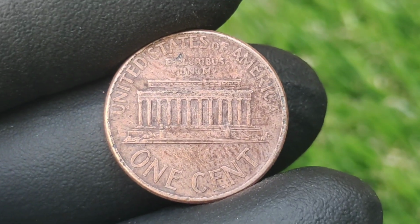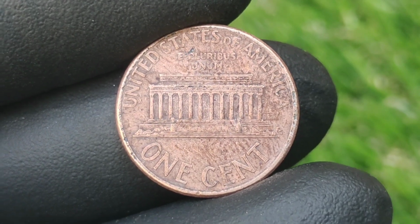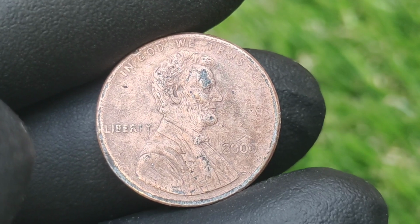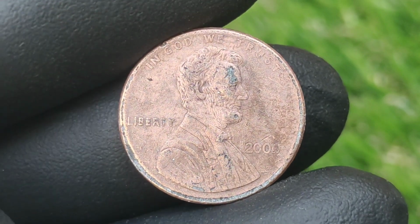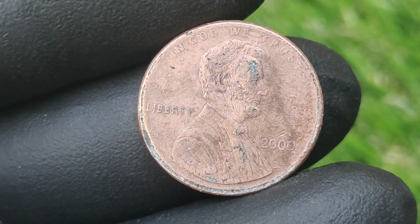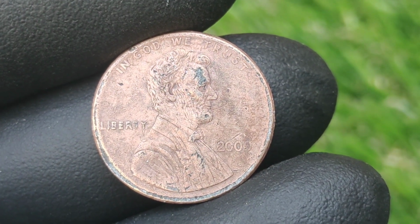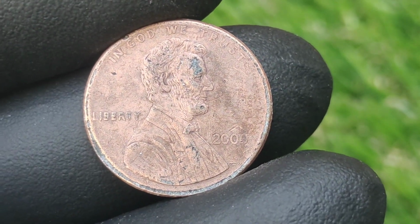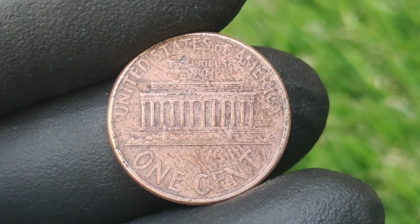The coin in question was struck with a double die error, a mistake in which the die used to mint the coin was misaligned during the stamping process. This resulted in the design being imprinted twice, creating a visible distortion or doubling effect. Double die errors happen when the die is not perfectly aligned, causing the image to appear more than once. On the 2000 penny, this error was particularly noticeable in the letters of Liberty and In God We Trust, which became clearly doubled.